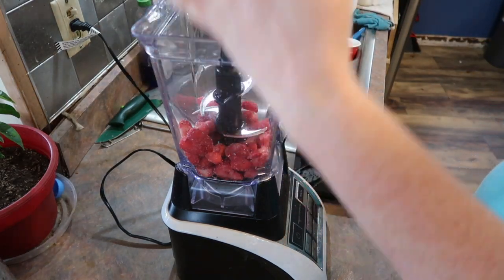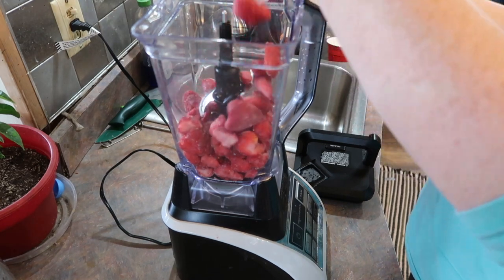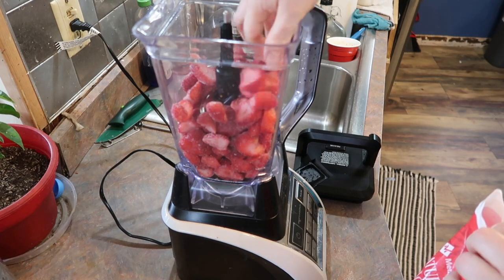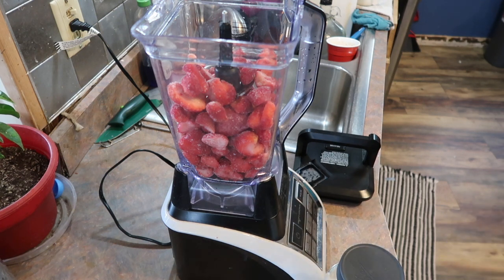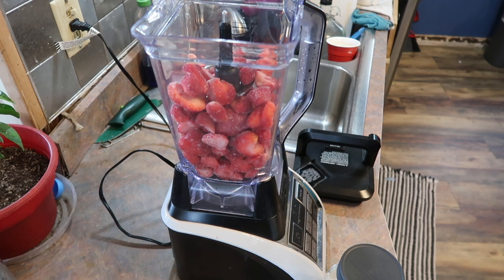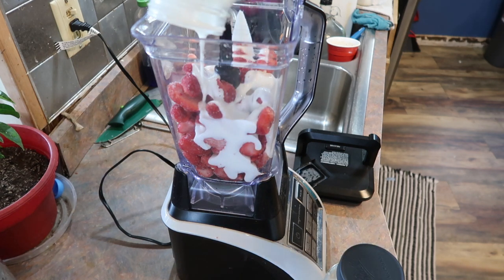My name is Kim, and today I am going to show you the 3 different kinds of smoothies that we tend to make on a semi-regular basis. So this one here is a strawberry kefir smoothie. I have been learning how to and experimenting with making my own kefir because it's a lot cheaper and it's really good for you. So here we have a lot of strawberries.